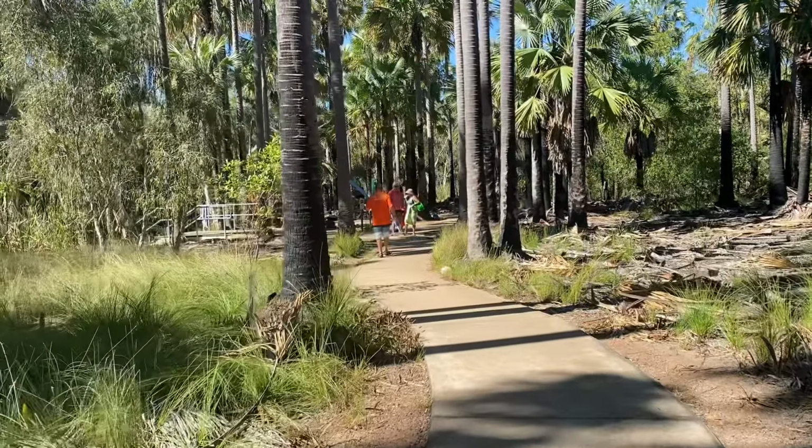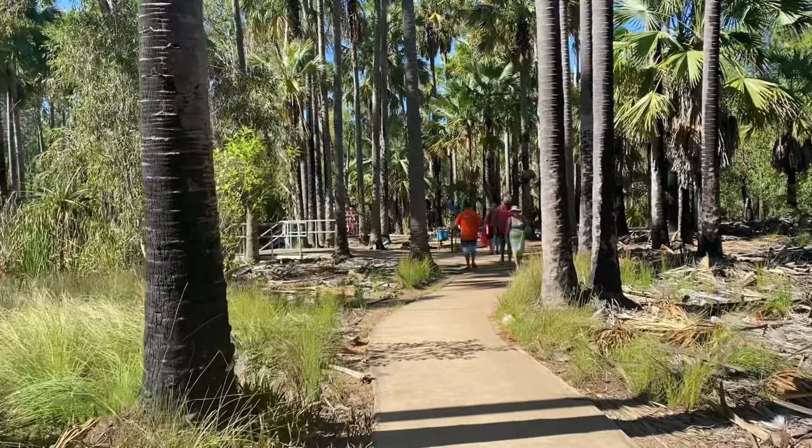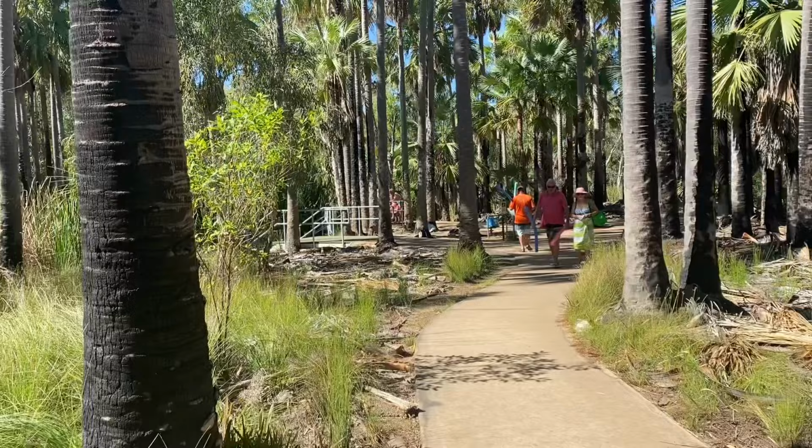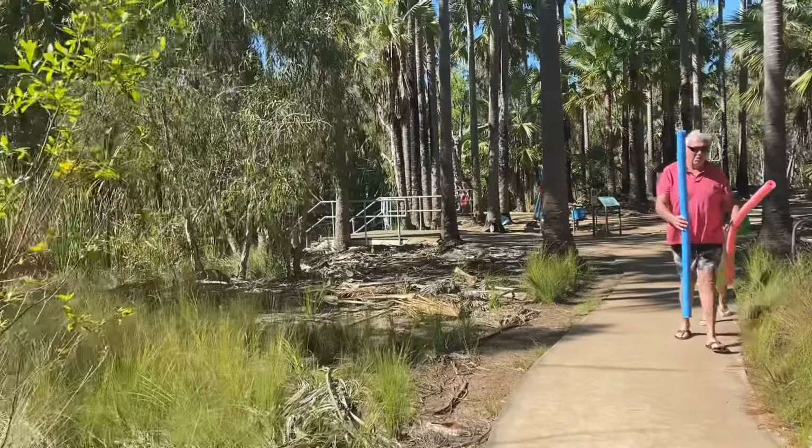Now it's usually pretty busy down here, lots of tourists, and to be honest, we're always a little bit hesitant on our first float because we're not strong swimmers, but once we've done it once, we can't stop. We've got to keep going back and back.